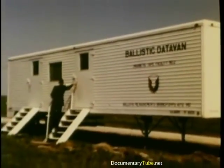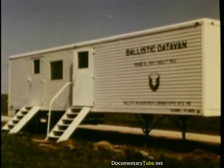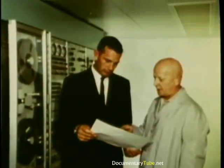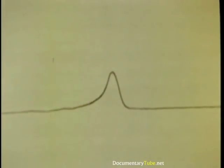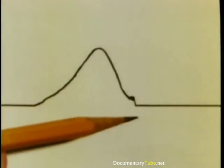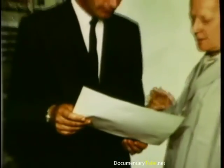Not far away is an instrument trailer containing recorders and oscilloscopes used to gather the results of the firing. Normally, a smooth pressure time curve indicates a properly functioning gun. But if the curve is irregular in the rise portion, ABERDEEN engineers know there is a possibility of the gun blowing up.